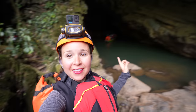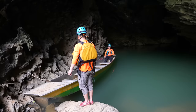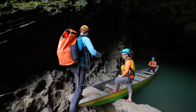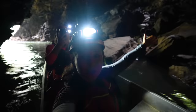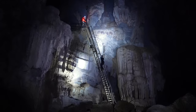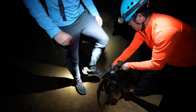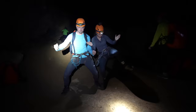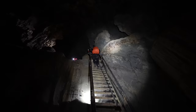Bye! They left us! Just kidding, there's just not enough room for all of us. They came back for us, woohoo! Let's go! That is a massive ladder. We read that it's 15 meters tall and we have to wear a harness to go up it. Okay. A little scary. I'm not gonna look down too much. All right, I'm almost there.